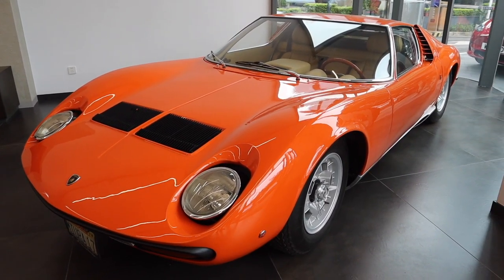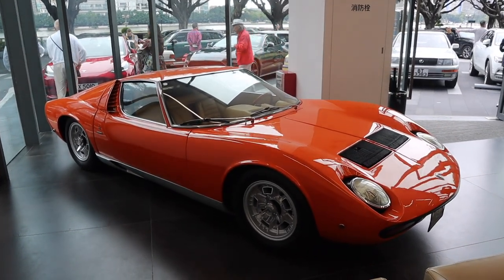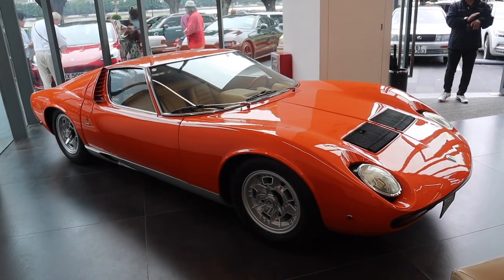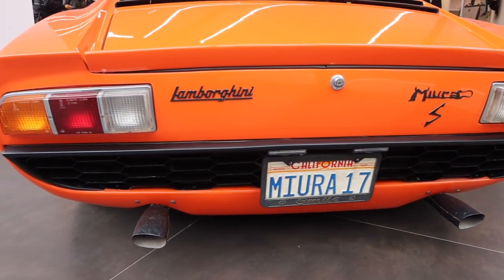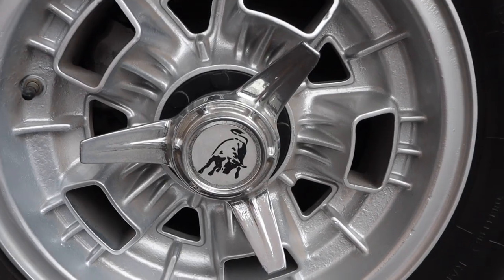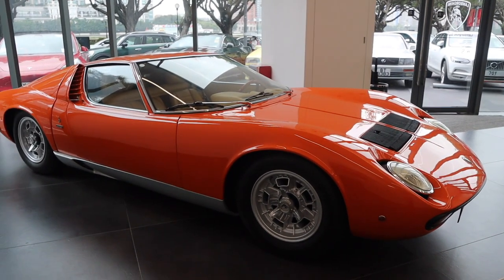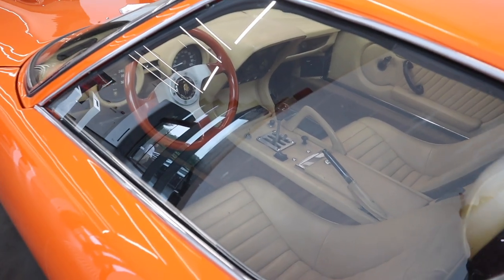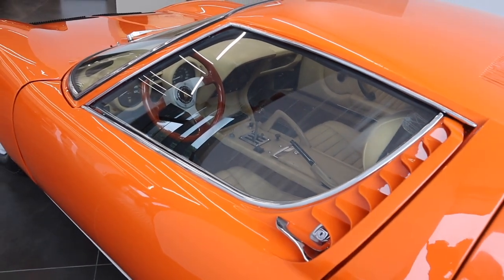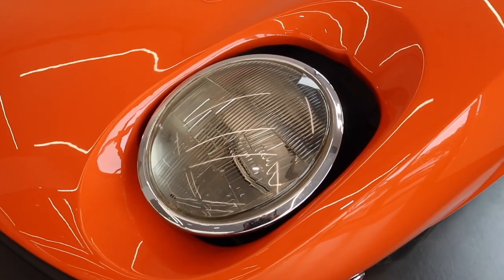An orange Miura S from California. Now that I did not expect on this trip when they told us we would be stopping by the Guangzhou Lamborghini dealership. Look at that, extremely beautiful. And a pleasant surprise, the car is in very, very good nick. The interior clearly has been very well maintained, and so is the exterior. Anyway, that's a pleasant surprise.